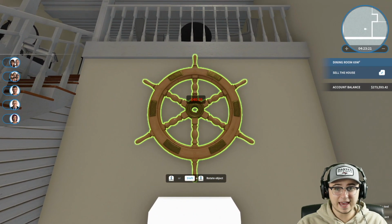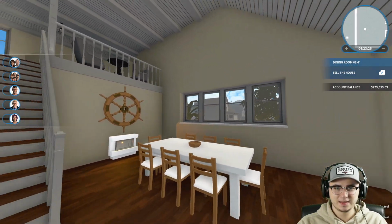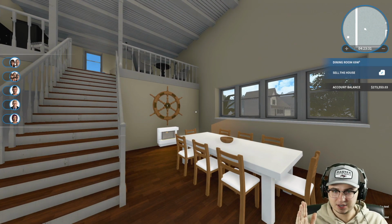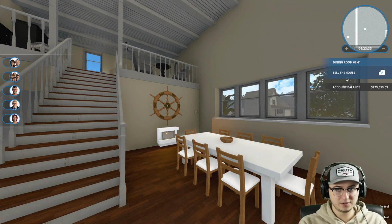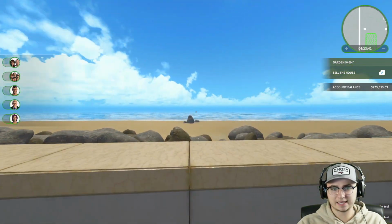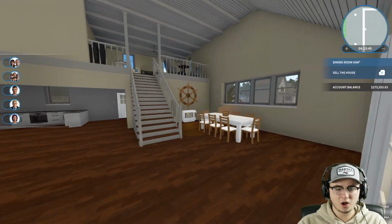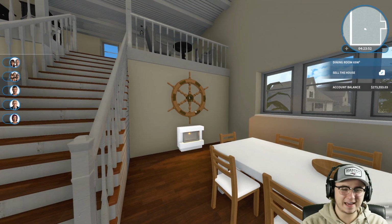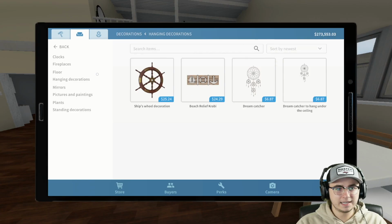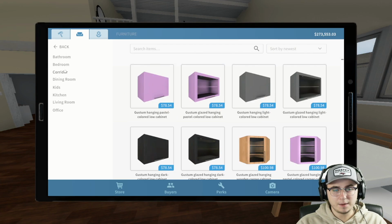We'll see. That's absolutely massive, but I'm gonna do it anyways, okay? A lot of you are probably really gonna hate that, but it does make sense, okay? Think about this. Nautical ship steering wheel. What do we have over here? The sea. Assuming it's the sea and not just like a massive monster lake. I think it's safe to assume that it's the ocean, right? All we're doing here is solidifying the fact that it's an ocean because we're putting the ship's helm up on the wall.